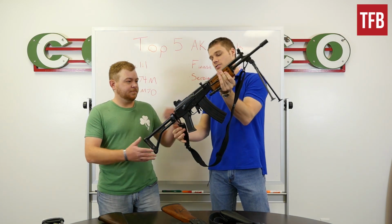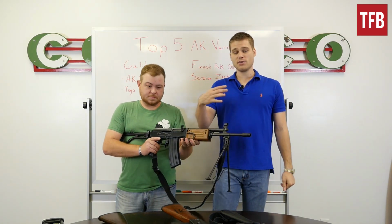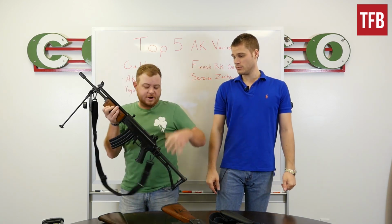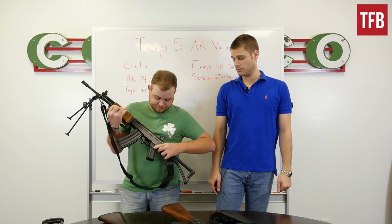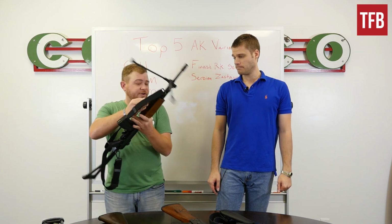Patrick, you can kind of show the camera that. He's moving his thumb, but you can see the dust cover comes down along with taking the gun into ready to fire. I'm going to flip it around. The switch is just right here. It goes forwards and backwards. It's not like an AR variant where it rotates. But it does work very, very well.